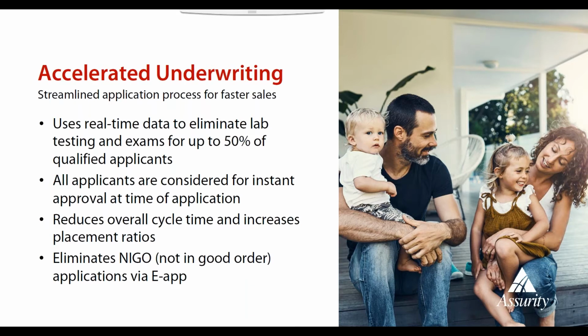Because if you're sitting with your client, you can let them know that they're approved right away. The likelihood of you placing that is very, very good. It also eliminates that NIGO, the not in good order, that we get a lot with those paper applications. If someone sends in applications, it's pretty easy to miss something on the paper application that you have to go back to a client and get. So this helps prevent that on the e-application.